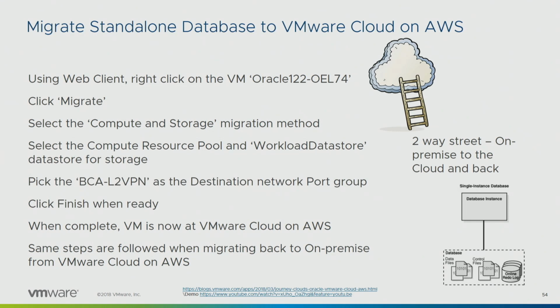The reason I picked L2 VPN is that I wanted to keep the same networking addresses between on-prem and the cloud. So we set up L2 VPN and an L3 IPsec tunnel, and all I said was pick L2 VPN because I don't want my IP addresses to change in the cloud. It's as easy as that. Basically the same steps are followed when migrating back to on-prem from the cloud. You can read more about it in the blog. Plus there's a demo that shows this is not smoke and mirrors. This actually happens.